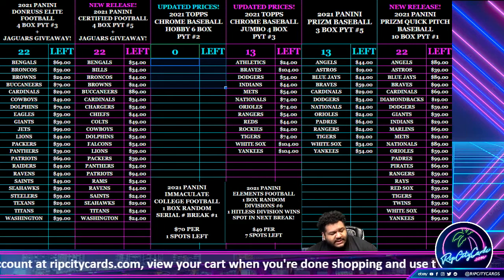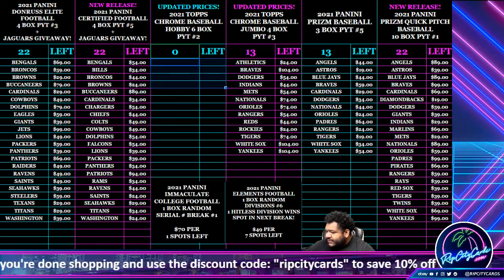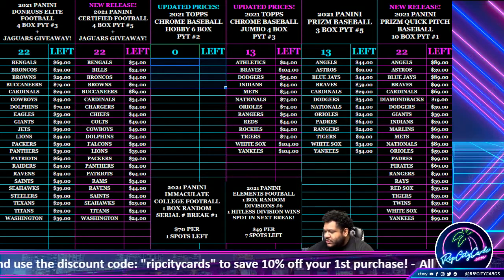It's about that time, finally, get to look at this 2021 Topps Chrome Baseball half case number one.